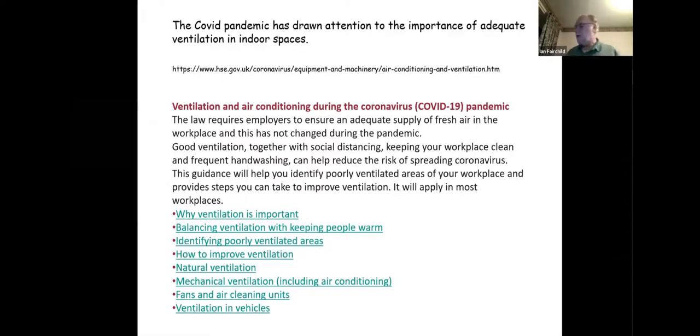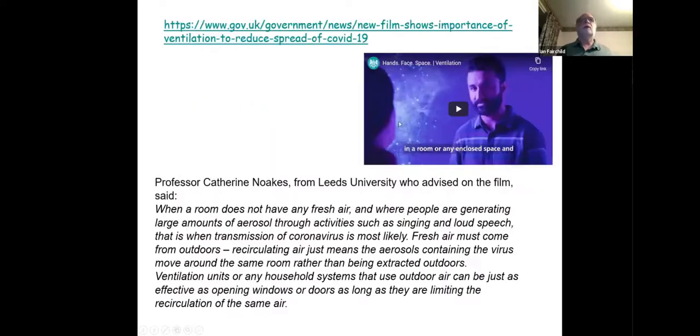And then finally, a couple of slides about COVID. If you go to this particular government website, they advise you about ventilation and air conditioning. There's a whole series of sections about why ventilation is important and so on, and the issues that arise from it. And there's even a little video, the importance of ventilation to reduce the spread of COVID-19. So, as Catherine Noakes says, when a room doesn't have any fresh air, where people are generating large amounts of aerosols through singing and loud speech, that's when transmission of coronavirus is most likely. So you need this fresh air from outside.